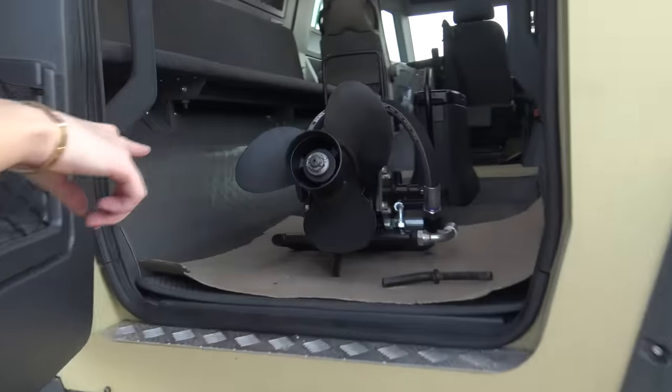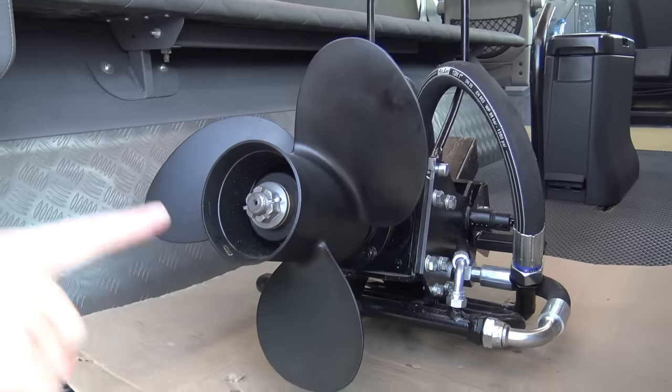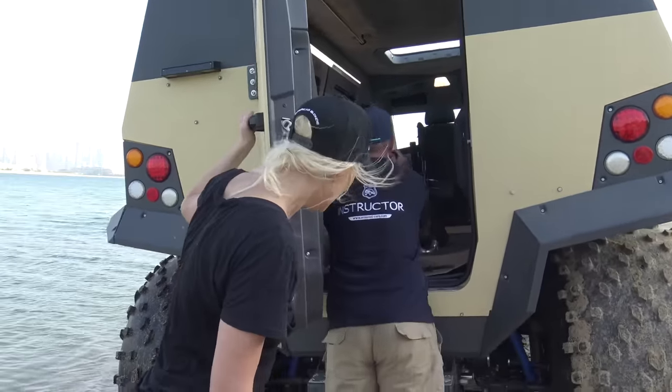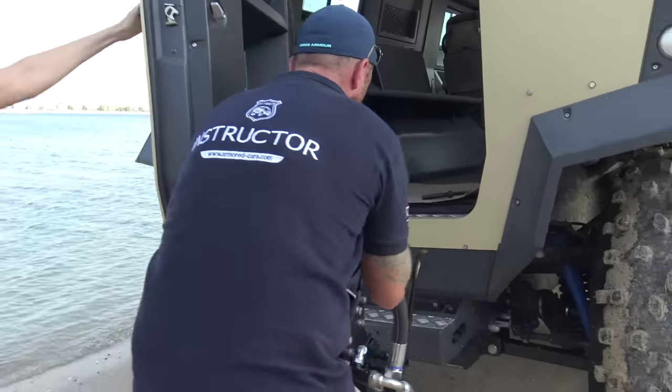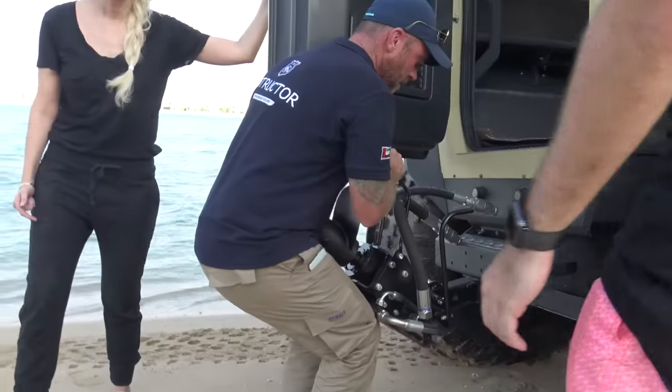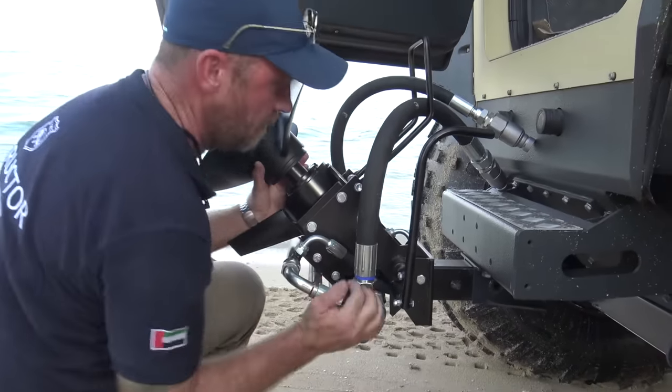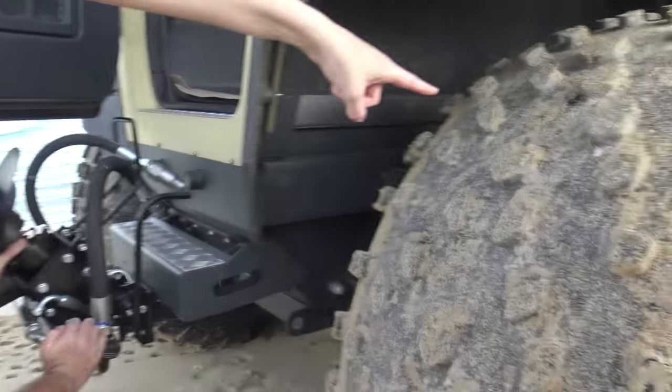This truck or vehicle has a propeller. We're gonna attach this right now. Go for your life. Well, like an actual propeller? Yeah. So this actually can already swim by just using the tires, you guys.